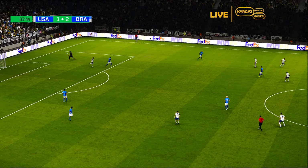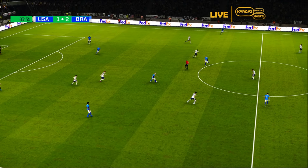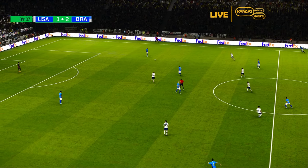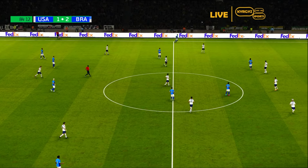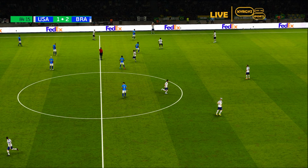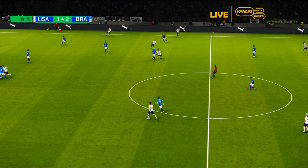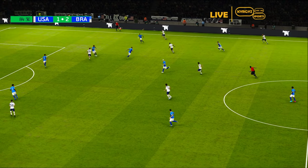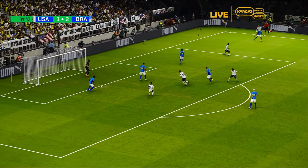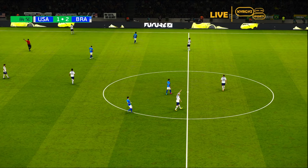Goalkeeper's ball. Emerson. Play to Casemiro. Gabriel. The pass has gone astray. Adams. Aronson. Moussa. Hit into the middle. A reprieve, albeit perhaps momentary.